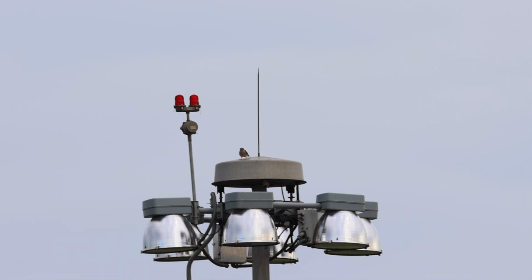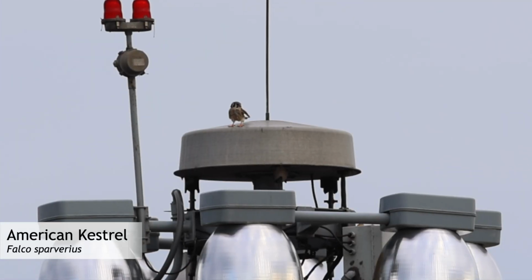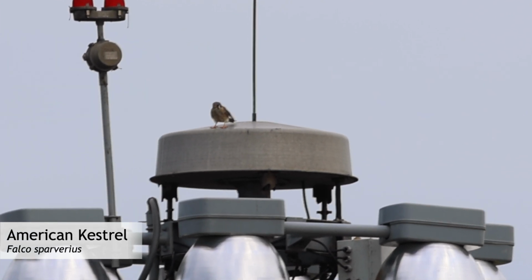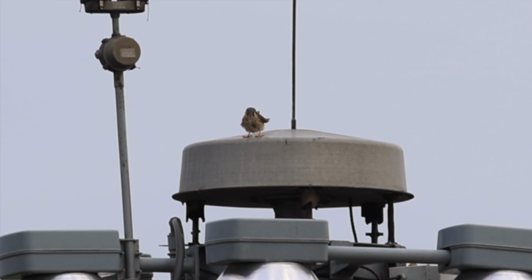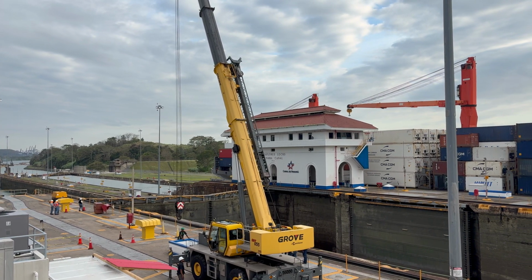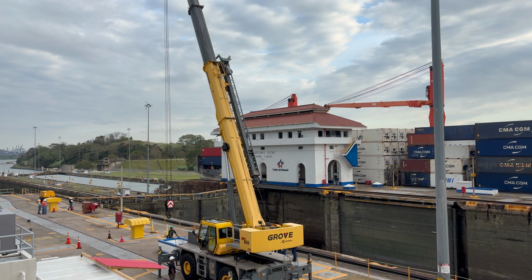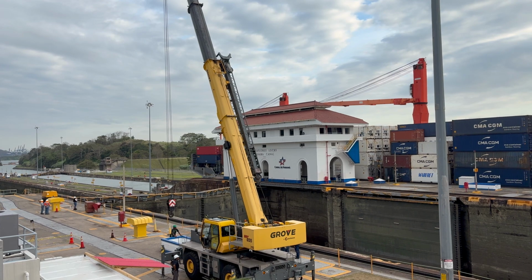I also spotted this very distant American kestrel. This was one of several familiar U.S. birds that I saw on their winter migration grounds in Panama. Most of them will be heading north quite soon. Meanwhile, the container ship is now heading out of the last lock toward the Pacific Ocean. You can see that it's now about 50 feet lower than when it entered the locks.